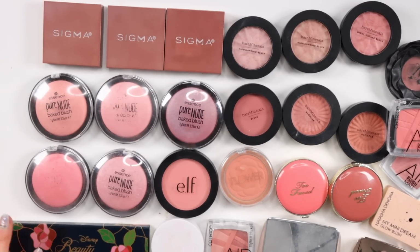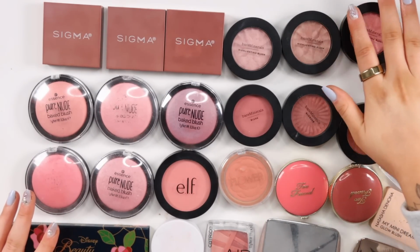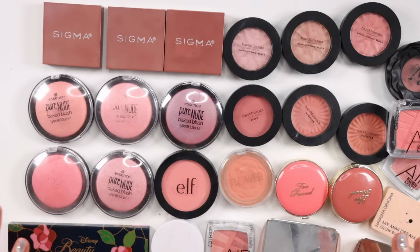Okay, the next category is my powder blush. I don't think you can see all of them on the screen. There's a couple over here, but there are 27 blushes in front of me, and this time last year I had 21 blushes. So I know that number just recently increased because here's what happened.